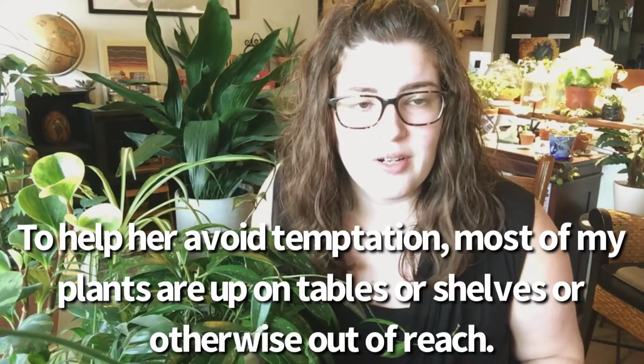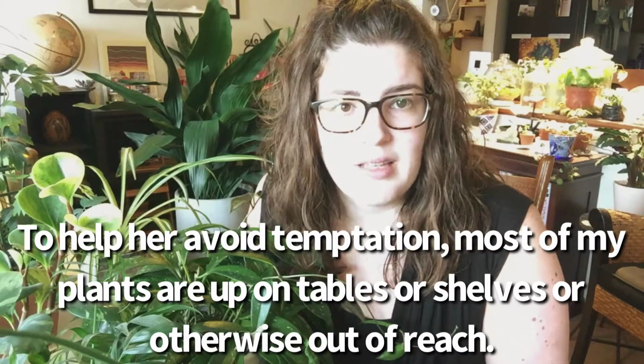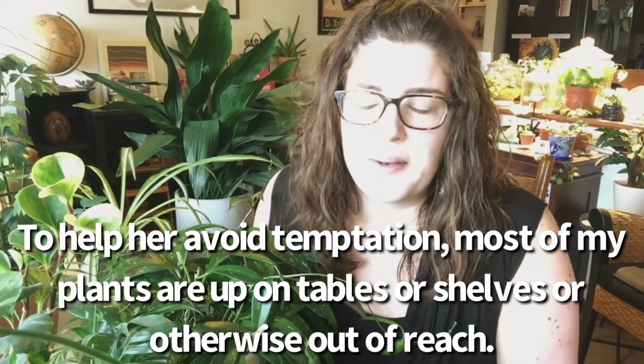She doesn't. I should make a note that she really leaves my plants alone. I've not encountered any incidents of her getting into plants, digging, knocking things over, or chewing on leaves or anything like that. She was trained pretty well as a puppy to avoid things that she wasn't supposed to chew on, and so she kind of knows where her boundaries are.